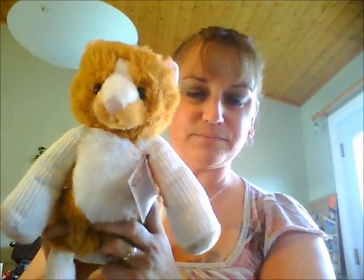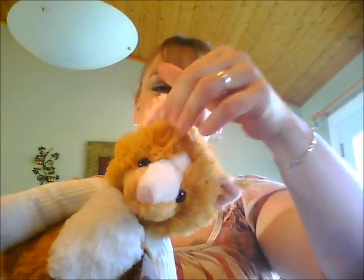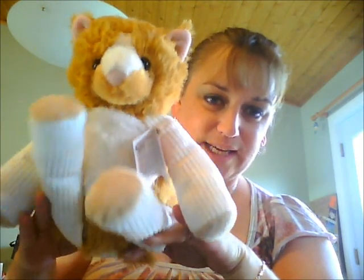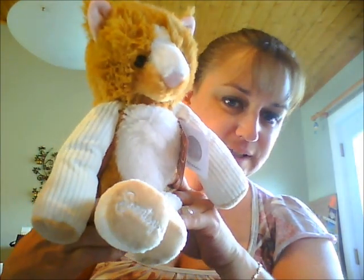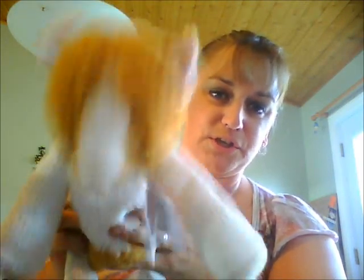Then we have some of the new ones, and these were some of the last ones that I just got, and they just came out. So we've got Scratch the Cat, and Scratch the Cat doesn't have whiskers, but is very cute. So this is what Scratch the Kitty looked like. Says Scentsy on the bottom, and he's got his zipper in the back right here, and pink nose, pink ears. This is him. Very cute. So that's Scratch the Cat.